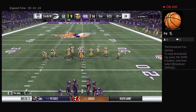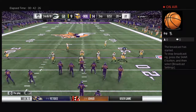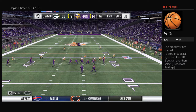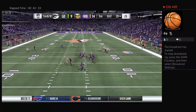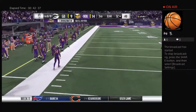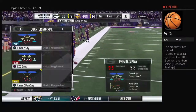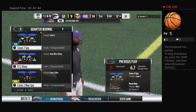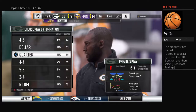The Vikings on 3rd down. They've been near perfect, 4 for 5 to this point. This is 3rd and 10. From the shotgun, it's Bridgewater. Left side caught by Diggs. And he is out of bounds, getting it across the 30-yard line. The pickup of 11, and it moves the chains.